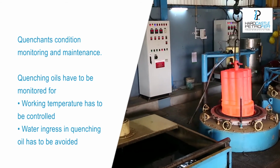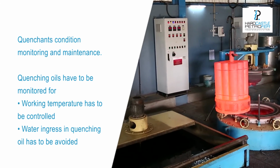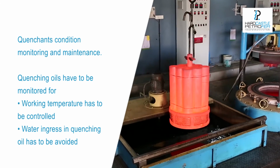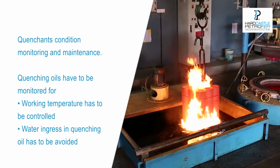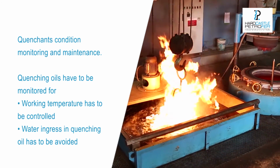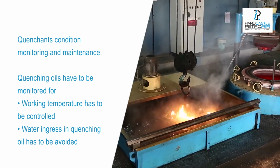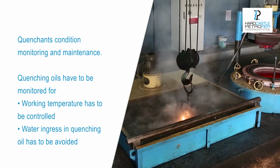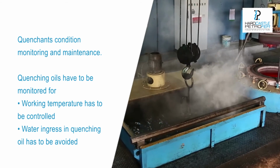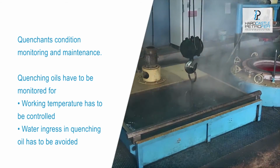Under normal operating conditions, quenching oils do not require regular monitoring. Attention should, however, be paid to ensure the working temperature of the oil is maintained and that the temperature never exceeds one which is at least 60 degrees Celsius below the oil's flash point. The oil should also be regularly checked for water contamination. We recommend checking oil baths at least annually and water-miscible quenchants at shorter intervals depending upon the operating conditions.